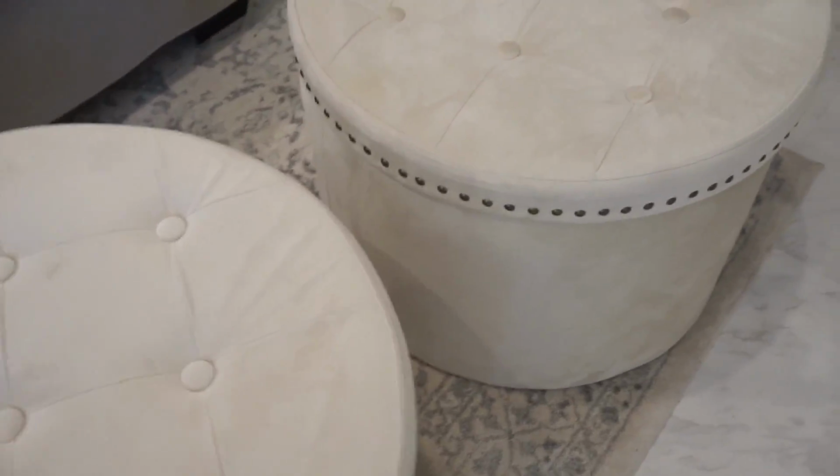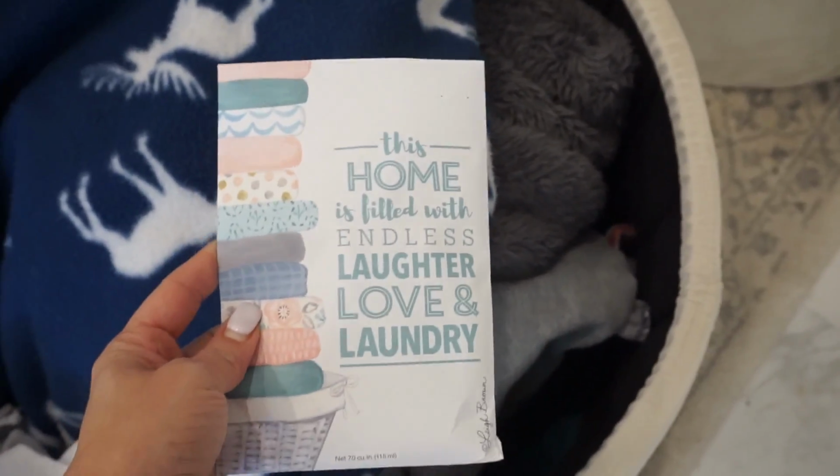And one of the tips that I absolutely love is that if you get one of these scented sachets, you can find them at Kirkland's, Ross, TJ Maxx, and throw them into a little ottoman or storage unit. They will keep your throws smelling amazing.